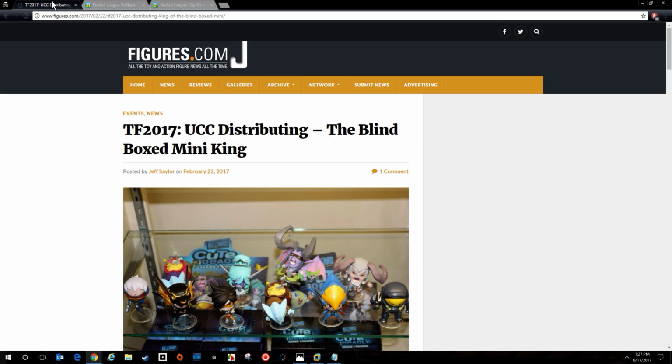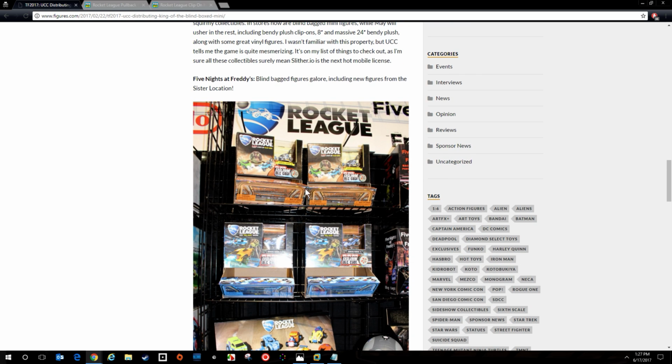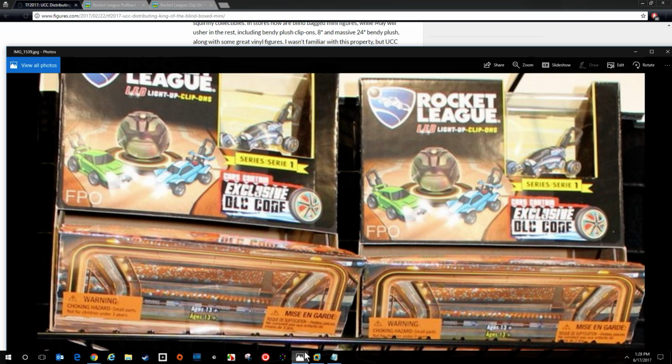Oddly enough, I found this, and the guy even posted it, the blind boxed mini king. Because yes, UCC Distributing is huge for this kind of stuff. This is way back in February. Let's scroll down. What do we have here? Now the problem is it also shows the pullback mini racers, and you notice it's oranges there and it's oranges here. So it could be this same exact thing. Can't really read that though. Let's zoom in. Enhance.